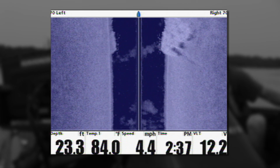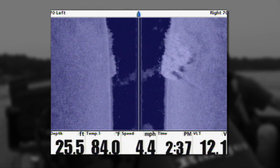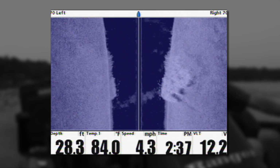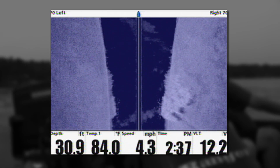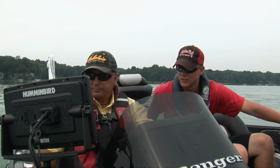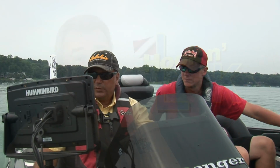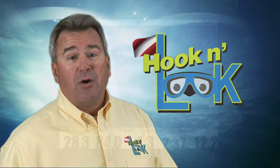There you go, there's your clump of weeds. Keep going back. Yeah, that's a good isolated clump out there, a little bit deeper than the rest. And you can see some bait and stuff around it too. There's another clump. That's the kind of stuff we're looking for out here, you know? It's amazing the detail side imaging can provide when searching for productive areas.